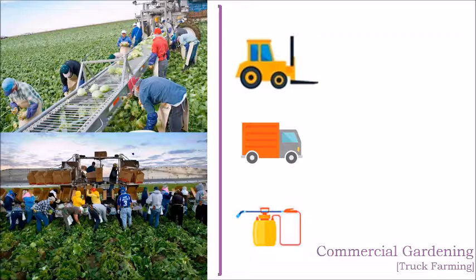Future problems with commercial gardening are the heavy use of machinery and transportation throughout the process, which is detrimental to the environment. Additionally, the pesticides used could also have an adverse effect.